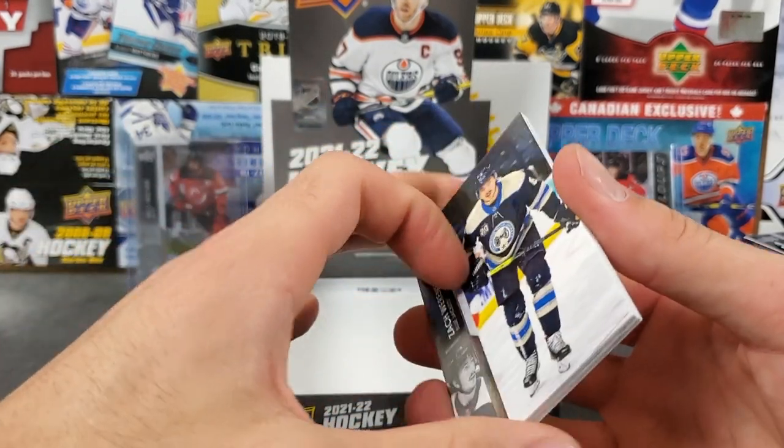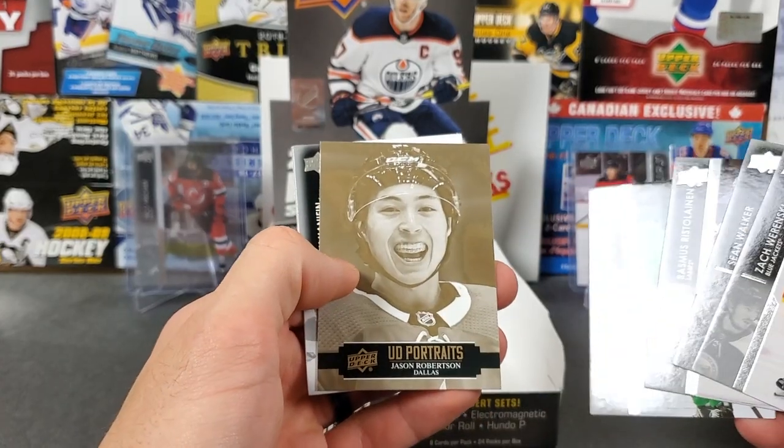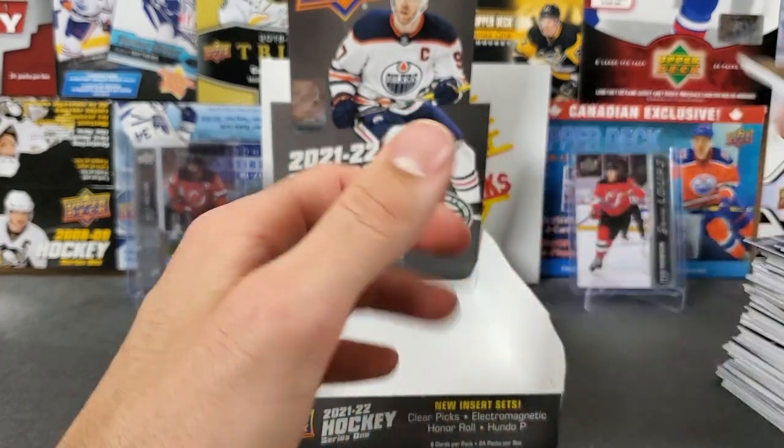All right. So this is our last pack of the break. And we had a pretty good last Young Gun there. So let's see if we can get anything cool out of here. Jason Robertson portraits to cap the break. Better break than last time, I guess. Yeah, definitely a better break. We had a lot better Young Guns.